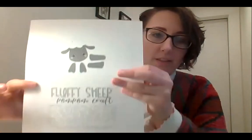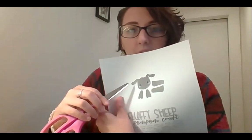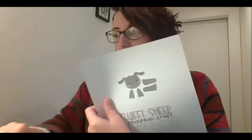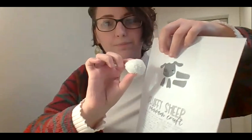This piece of paper has a little fluffy sheep. And also in your kit, you are going to find this little pom-pom. Now it's pretty small, so you might have to dig around a little bit. But what you're going to do is take some scissors, cut out your sheep head and the four legs, and then take your pom-pom and glue them on. So you can glue the head right on it and some little legs, however you want to make it look.